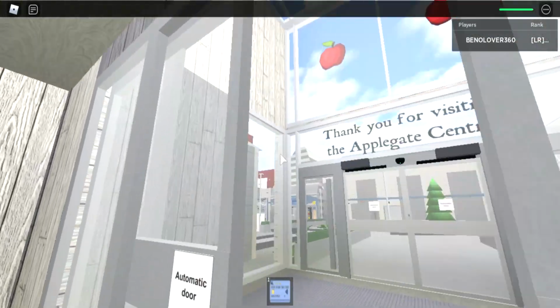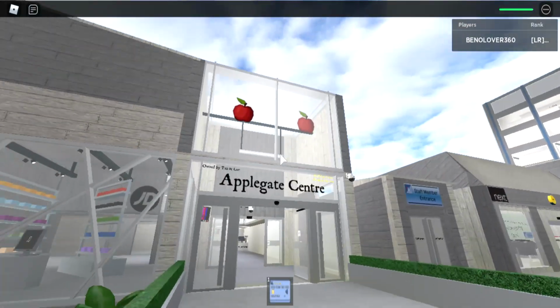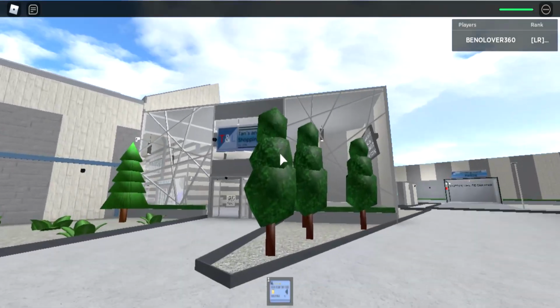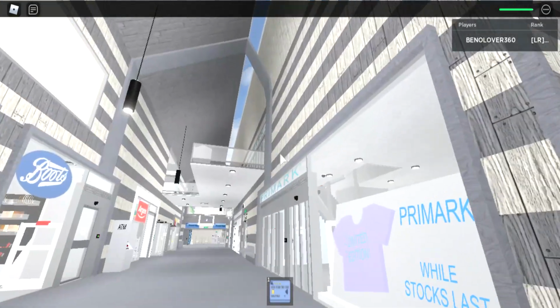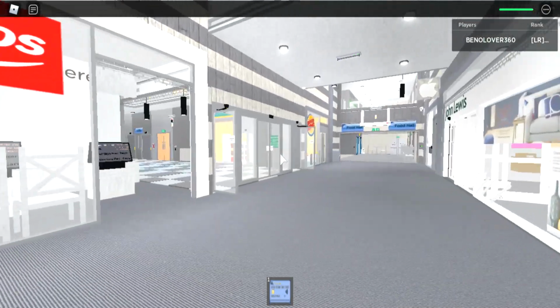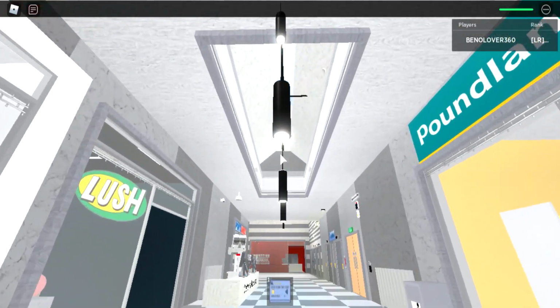But apart from that, I love this part of the app. I love the Applegate Centre. It's such a nice, neat shopping centre. There's no lifts, but still, it's really good. It's not good, but it's unique. The main part's better. I do prefer the main part, but it's still good.